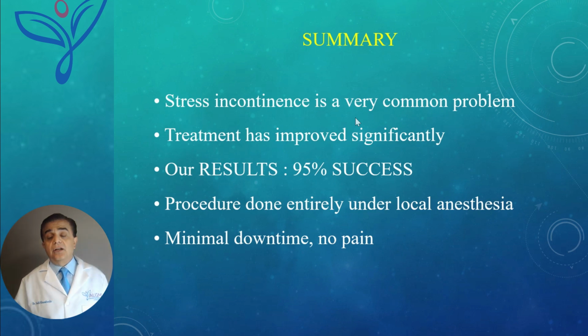So stress incontinence is very common. The treatment has improved dramatically, and once you watch this, you will know something, but let me just give you a little flavor of what to expect. With my technique, the my DIST procedure, there's a 95% chance of cure, at least 95, if not 100% cure, that you're not leaking with coughing, laughing, sneezing. It's entirely done under local anesthesia, and there is minimal downtime. And when you watch it, you'll understand more about it.